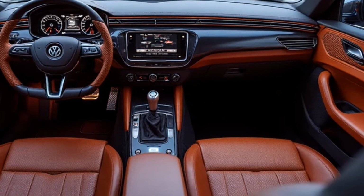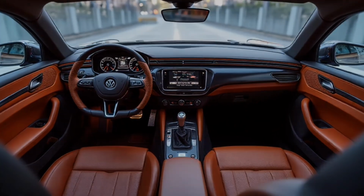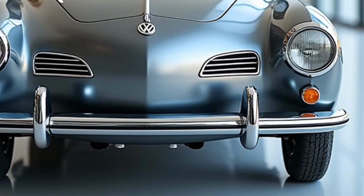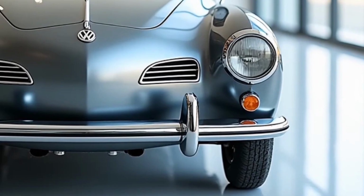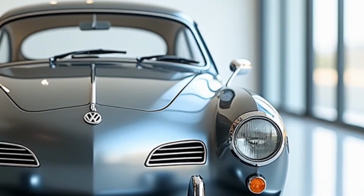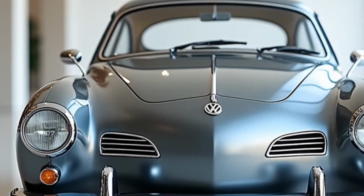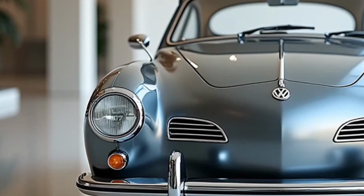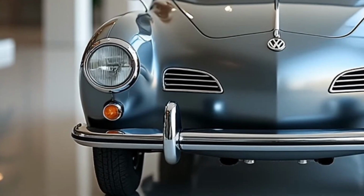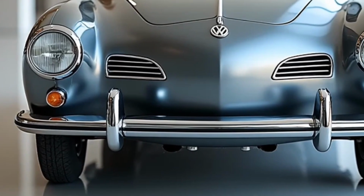Typical Volkswagen precision. The seats are a work of art, sculpted, sporty, yet comfortable. They're available in leather or sustainable eco-materials depending on your preference, and you can choose contrasting stitching that nods to the Ghia's heritage. The driving position is low and engaging, the steering wheel is compact with flat-bottom styling, and the visibility is surprisingly good for a coupe. The rear seats are small but usable for short trips or extra luggage space, and there's a decent-sized trunk, making it practical enough for weekend getaways.